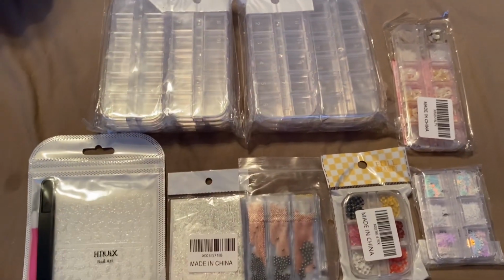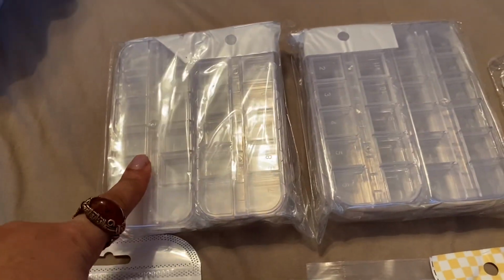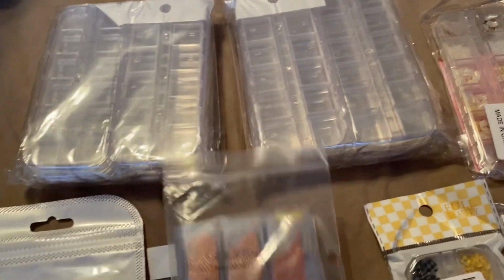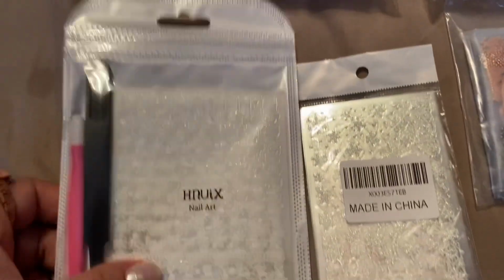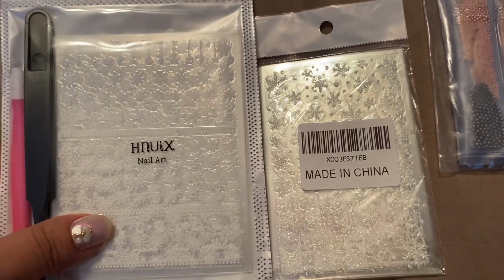So I have another nailer haul. I needed to order more of these divider containers because I ordered a pack of micro beads. Well, I'll open this in a sec. And then I'll open and show all of these stickers that I got.